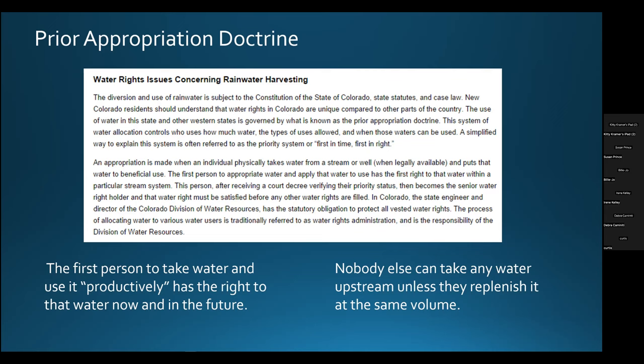So that's why I kind of roll my eyes about Colorado, where they're allowed to have two 50-gallon drums. I mean, it's good. I mean, it's certainly better than not doing it, but it's not going to get you through a long dry spell if you're trying to keep a large vegetable garden with it. So, I don't know.